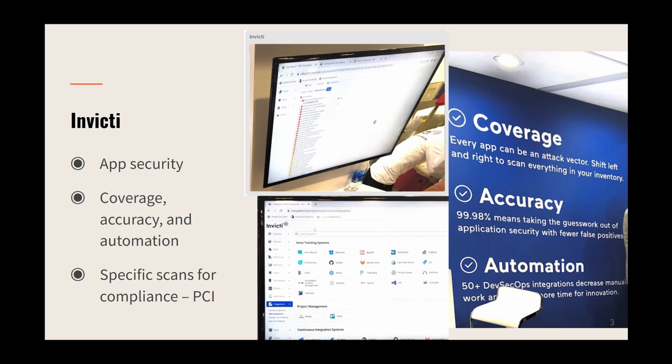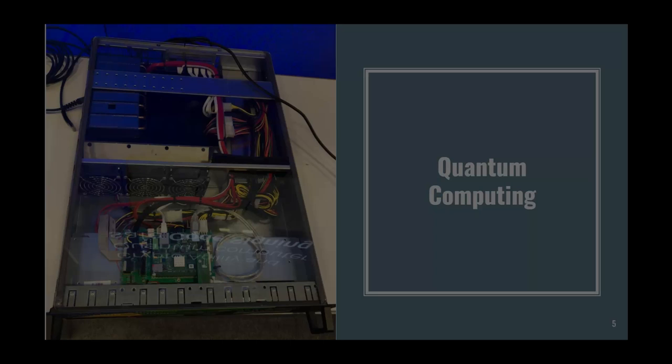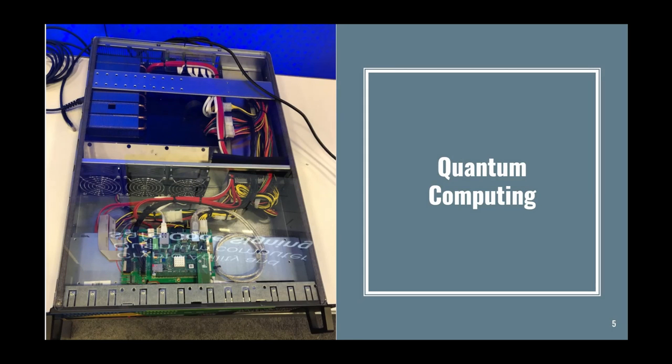I also wanted to share an analogy that a demo spokesman said. They explained how detection and response can be compared to a neighborhood. EDR would be the tool at the door of each endpoint or house to protect against invaders. However, an NDR solution would provide a neighborhood watch even before a burglar got to anyone's door. Also, here is a picture of a computer that uses quantum computing. Quantum computing is basically a high-power computing system that uses quantum mechanics to boost computing capabilities.